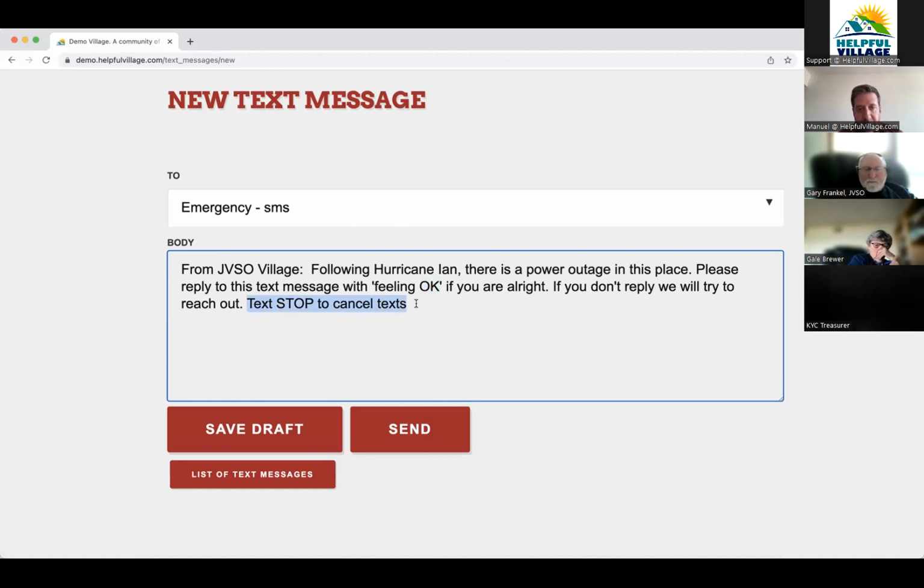Now, there's another comment I wanted to make. This thing, "text stop to cancel," right? I did not type it. It actually came up with the template of the text message, because we also realized that this helps get through the spam filter. AT&T in particular had a picky spam filter, and they are happier if you give your members the possibility to unsubscribe from text messaging, right? So this may be something you have seen.